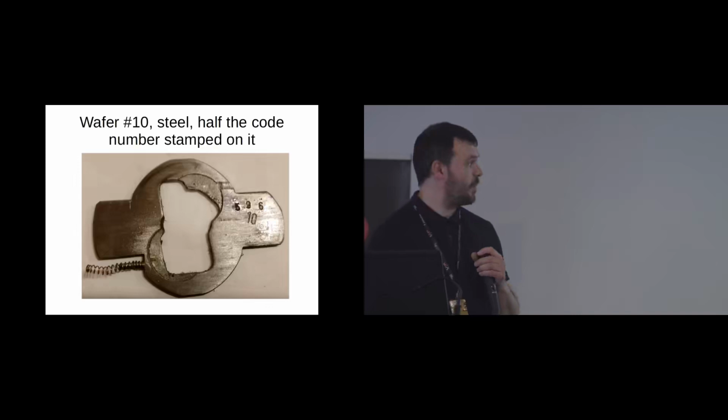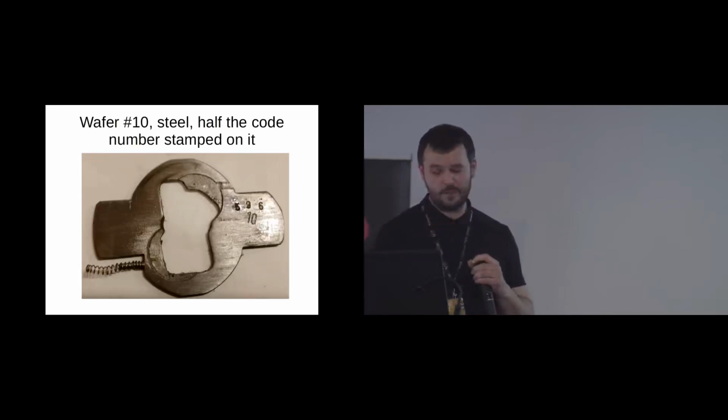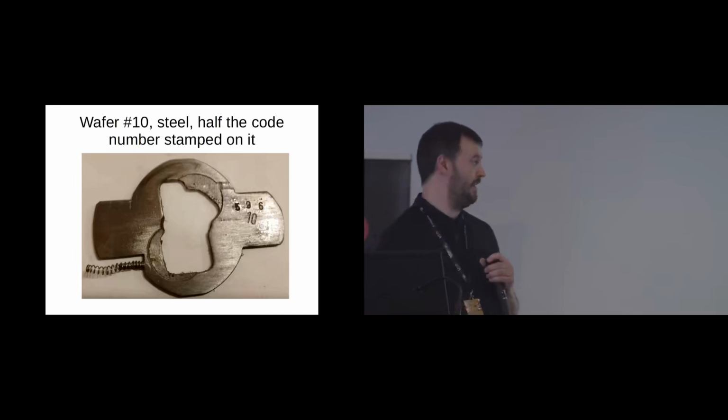Then is the mystery wafer that we still don't understand why, but it's always the number 10. And this has the specialty of having the key code or half of the key code stamped on it. So it's very easy to check the wafer pack for what key actually works in it. If you just remove the top wafer, the number 11, to check this number, if it corresponds with your key, you know that these parts will work with that key.